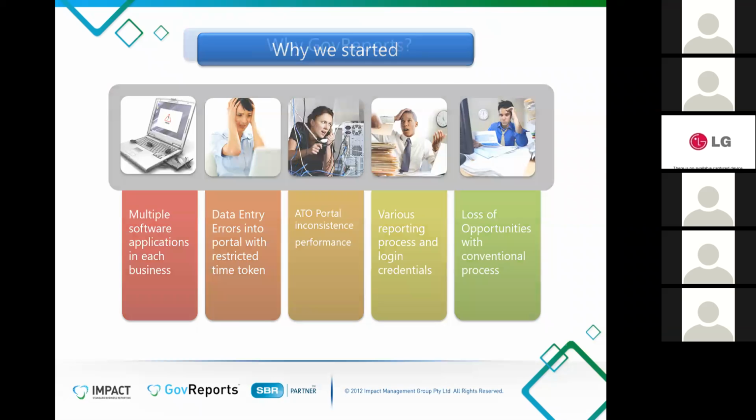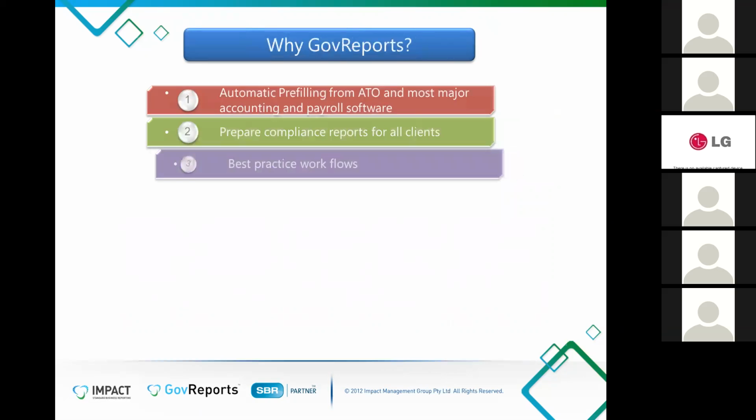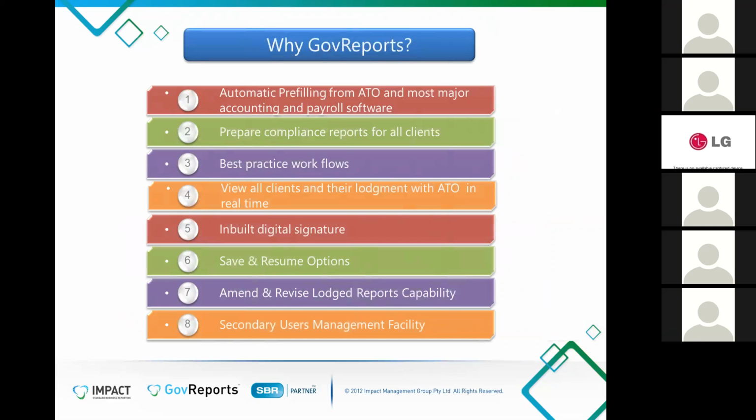In terms of features, our service gives you a lot of auto pre-filling, not only from the ATO, but also from major accounting software and payroll software. We integrate with all the major accounting software, and of course, depending on the forms, you get a lot of pre-filling from the ATO for some of the mandatory or regulatory data.